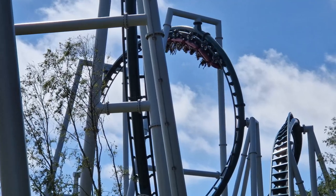I think the vest restraints do limit the hang time a little when compared to the Intamin and the Mack model. So I rode Nafiana Force at Emerald Park last week, which is also Vekoma. That interestingly didn't have the vest restraints, and that had inversion. So I'm hoping maybe that's a direction that Vekoma are heading in. That would be really cool to see.